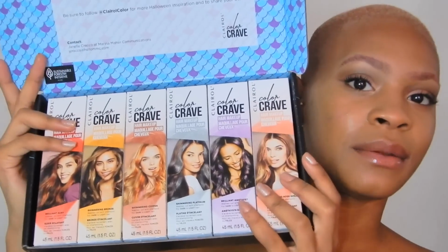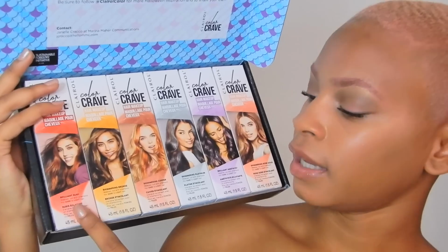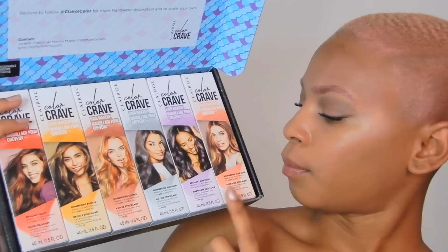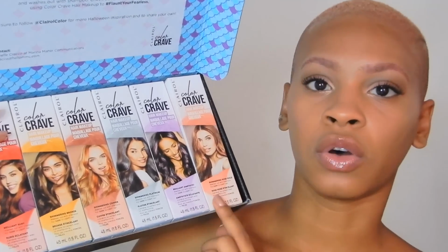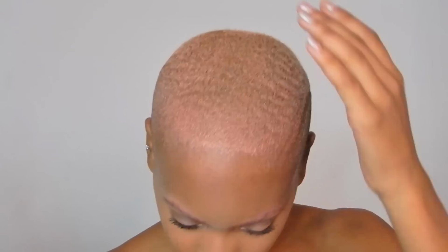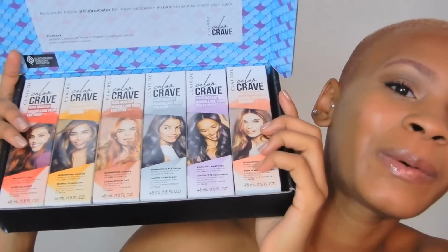They did send me all the colors: Brilliant Ruby, Shimmering Bronze, Shimmering Copper, Shimmering Platinum, Brilliant Amethyst, and Shimmering Rose Gold. These are shimmery metallic hair colors. I'm not sure if you guys can tell on camera, but this is a metallic hair color, so in the light it looks super cool, so mystical. Y'all know I'm hype, okay? Because these rinse out after one shampoo, so I could do this whenever I want. There's no better time to explore fun hair colors with your hair.